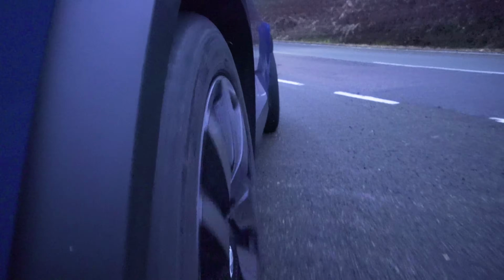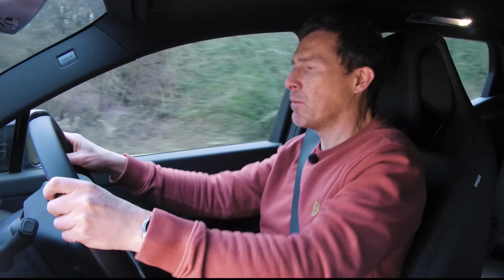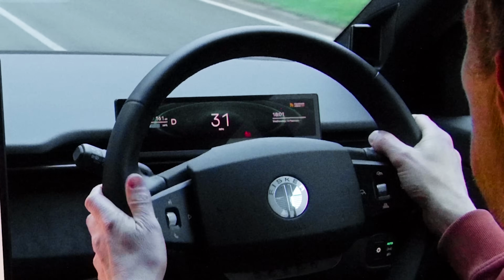Brilliant. As I was saying, the suspension feels like the springs aren't quite firm enough and the dampers aren't strong enough, because it all bounces a bit. It feels a bit like boom, bing, bing, bong, bong, bong, bing, bing, like you're driving a spring down the road. Now I can change the mode.